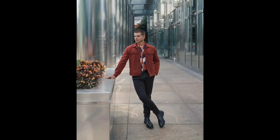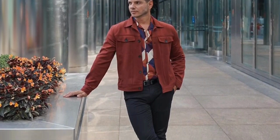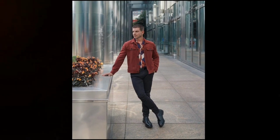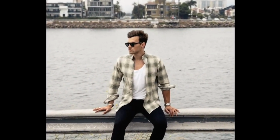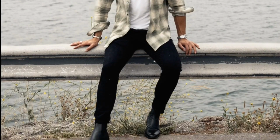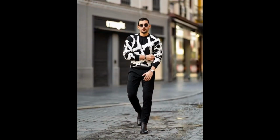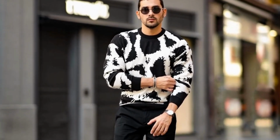For next outfit, you can try printed shirt layered with maroon jacket with black jeans and black boots. For next outfit, you can try white tank top layered with cream check shirt with black jeans and black boots. For next outfit, you can try black and white printed sweater with black pants and black boots.